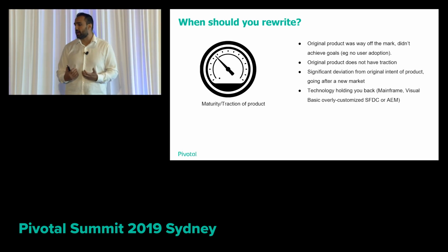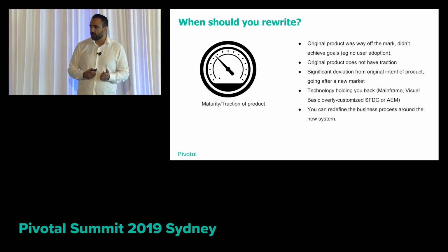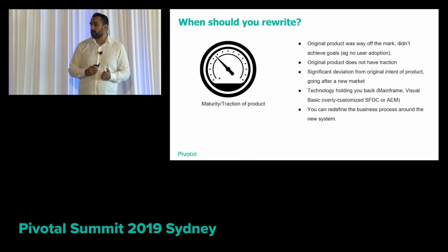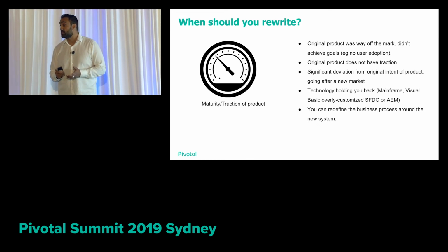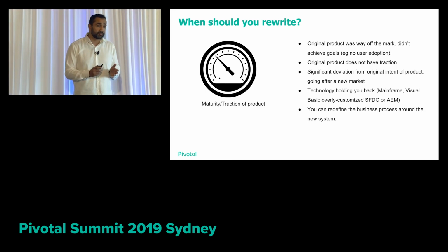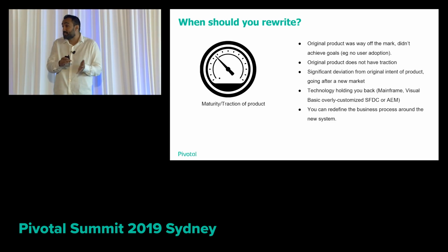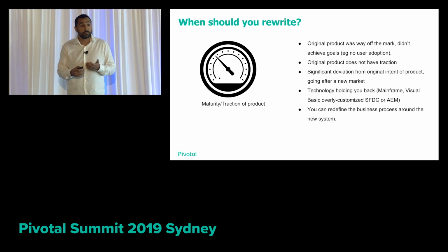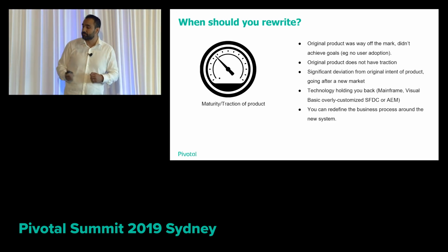If that's holding you back, maybe then you should start thinking of a rewrite as well. And when you're doing that, it's actually an opportunity for you to redefine your business processes around that new system. Because you may be doing some funky stuff that may have made sense at the time because of the systems that you had and they were constraints. But right now, maybe you can rethink that with a fresh view.